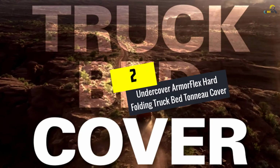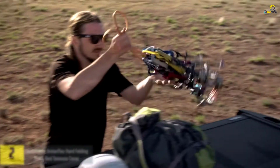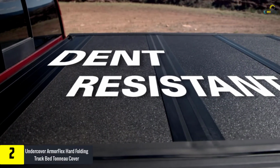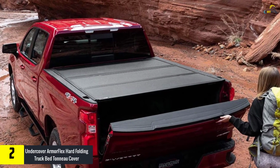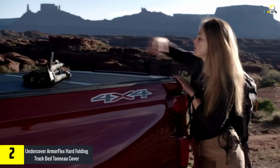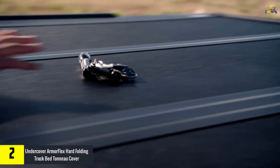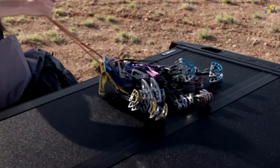At number 2, we have the Undercover ArmorFlex Hard Folding Truck Bed Tonneau Cover. This truck bed cover feels light in weight and makes installation hassle-free for users. This tonneau cover also makes the perfect fit for most of the truck beds up to 6.4 feet. Moreover, the cover helps you to have complete access to your cargo space. You can even adjust the cover into 3 different positions. These are closed, fully opened, and partially opened positions.